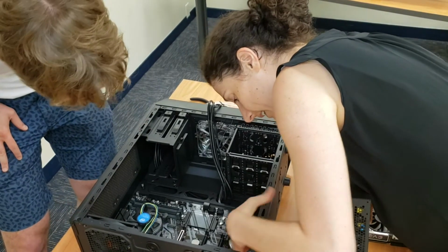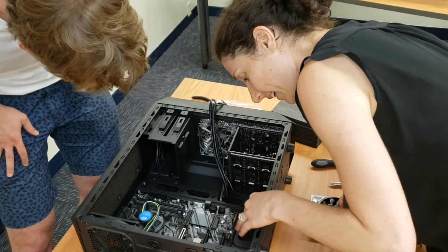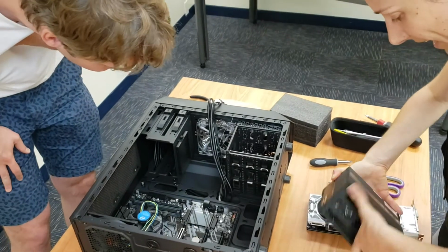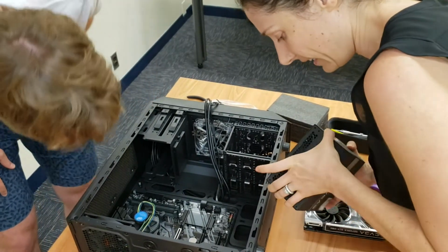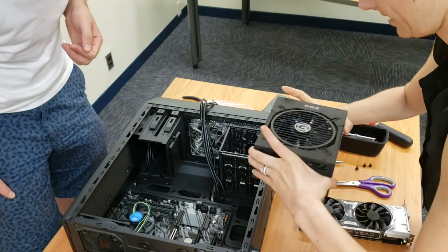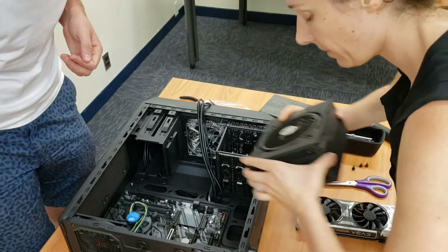Well, it looks like there are little rubber pads here. So this is the bottom, and it will just sit on the floor. I'm kind of surprised, that's interesting. Is there any screw holes? Not really any screw holes. That's very strange.